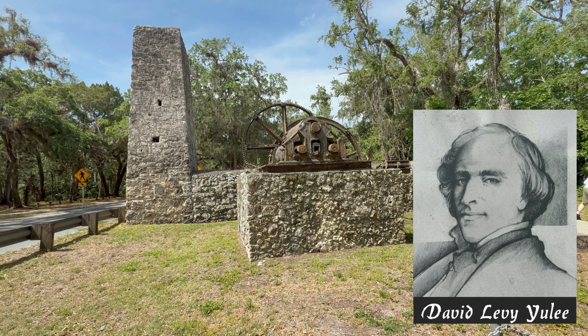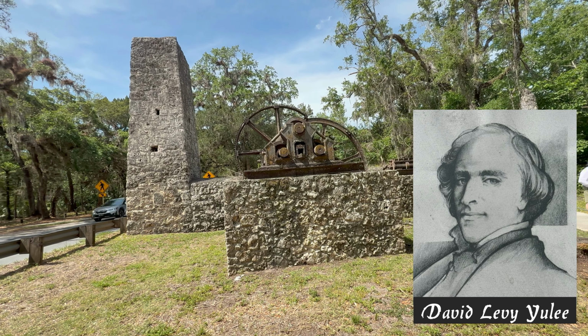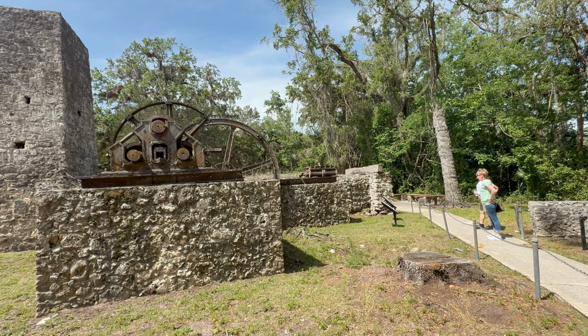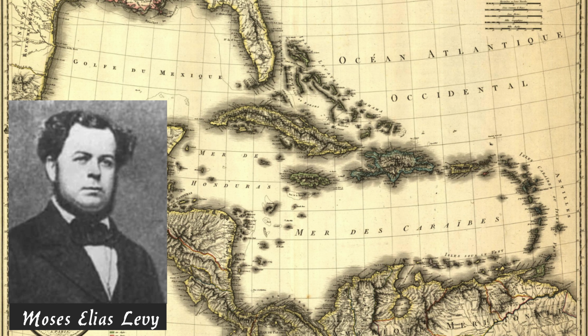This steam-driven mill was owned and run by David Levy Yulee, here for 13 years in the mid-1800s. But there's more to this story. The Levies were Sephardic Jews who had fled Morocco during waves of anti-Semitism. David's father, Moses Elias Levy, moved the family to the West Indies, where they made a lot of money exporting lumber.